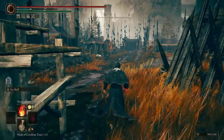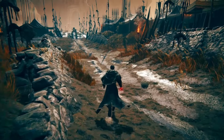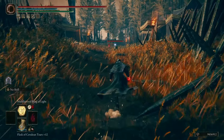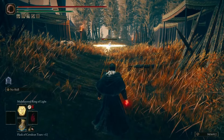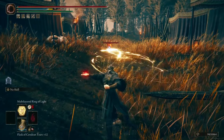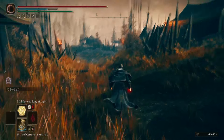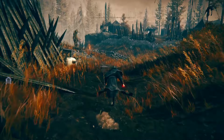Alright, and up in the top 3 we have the multi-layered rings of light kicking us off. So this is basically a holy frisbee. This thing is insane. It obviously is up at 3rd place because it being holy damage, you do not really get that much use out of it in the base game's end game, but not every single enemy in Elden Ring is resistant to Holy. It's only the end game bosses, mostly. So this thing will perform very well in the majority of the game.